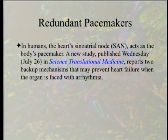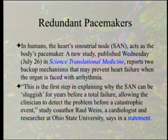A new study published Wednesday, July 26, in Science Translational Medicine, reports two backup mechanisms that may prevent heart failure when the organ is faced with arrhythmia. Why is that important? Because sometimes the heart is faced with extra adenosine, and without backup, when you had that kind of thing happen to you, you could just simply die right there on the spot.